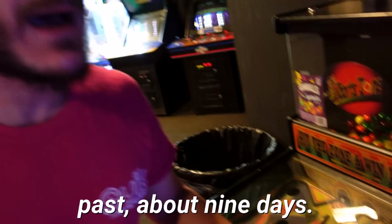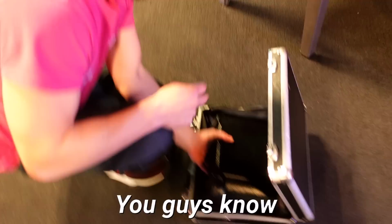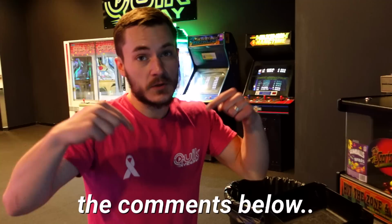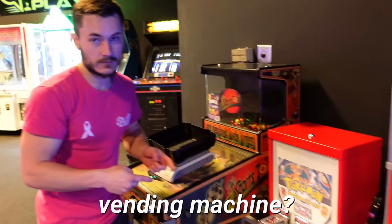Go ahead, get the scale out. You guys know how we do it. We gotta weigh it all up for you here on the spot. Want some guesses in the comments below. How much do you guys think's in this Pokemon vending machine?